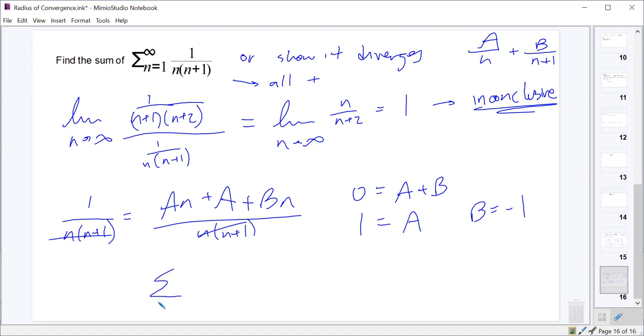And this series then begins to look like the sum from n equals 1 to infinity of 1 over n minus 1 over n plus 1. Now, because this is a series with all positive terms, isn't it? True? And it is decreasing. What test could we use to see if it converges? What's the test that's good for a continuous positive decreasing function? The integral test. We could use the integral test. The integral test, though, isn't going to tell us the value.